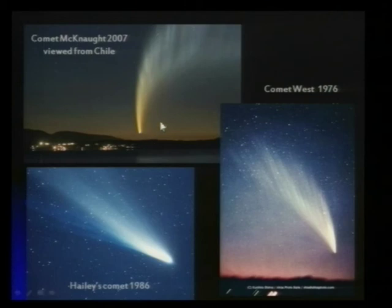What's happening is, as it moves into the inner solar system, the solar radiation heats it up, melts the ices, and spews them off in this tail, and the solar wind gives it this curved shape as it blows that material away from the comet. Here's Halley's Comet in 1986. I hope all of you saw it.